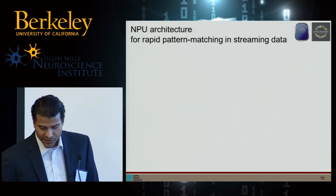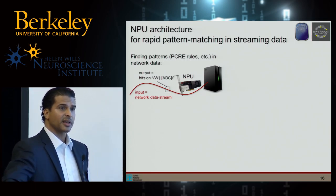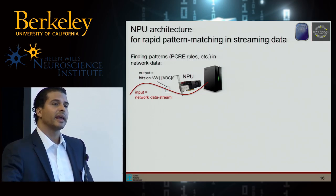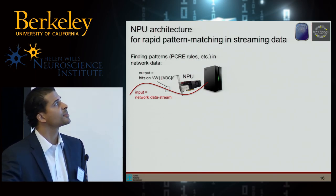And some of the advantages for this particular architecture will be shown in this slide. In this case, again, we wanted to go back to our original cybersecurity scenario where we're talking about looking for patterns within data. So in this case, we're talking about streaming data, gigabit Ethernet speeds.